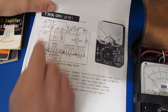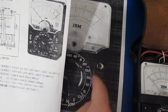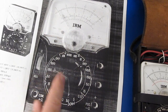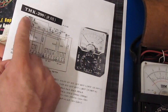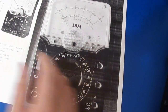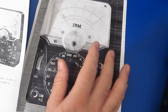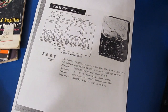And I did find this ad online. This is the TMK 200. And if you look, see, it has the 3 jacks on the side, just like this meter does. As a matter of fact, these two meters look identical. So I believe that the original meters made for IBM under the Model 200C were actually this TMK 200. And for some reason, they decided to add this fuse. I'm not even sure why IBM had this meter produced. Maybe their own technicians were using it or something, and they had field problems where the meters were getting damaged or something, and maybe they decided to add that fuse later on.